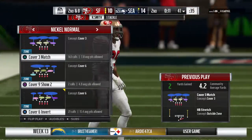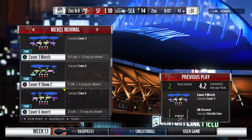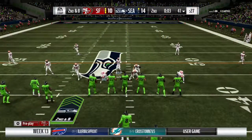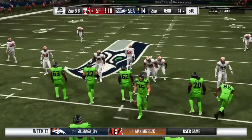It'll be 2nd down. Some people can't stop the run in that. The good players like Newton, you can't run on him with that.